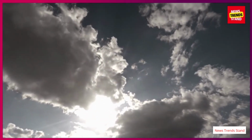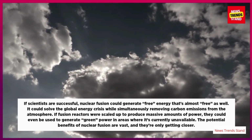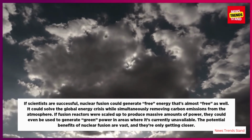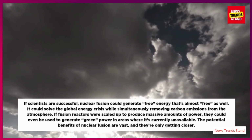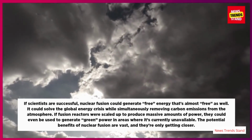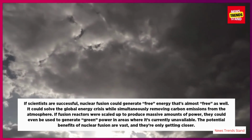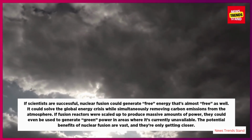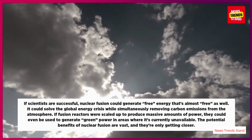If scientists are successful, nuclear fusion could generate free energy that's almost free as well. It could solve the global energy crisis while simultaneously removing carbon emissions from the atmosphere. If fusion reactors were scaled up to produce massive amounts of power, they could even be used to generate green power in areas where it's currently unavailable. The potential benefits of nuclear fusion are vast, and they're only getting closer.